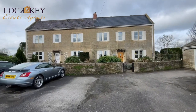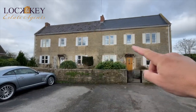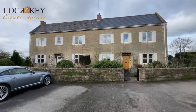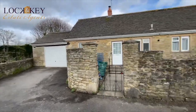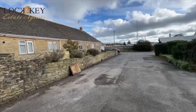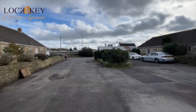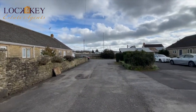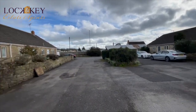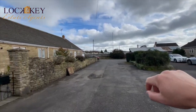Here we have the front of the property as well. You can see that it's this half of the farmhouse, and then it was split in half many years ago. There's a garage just to the right of it, and as you turn around, there's a little complex here of about 7 other residents. They all pay into a little fund, about £10 a month, in case there's anything wrong with the road or the drive-in. Some garages there, people park in their own areas.